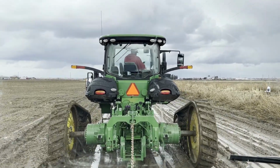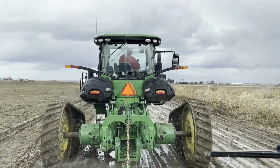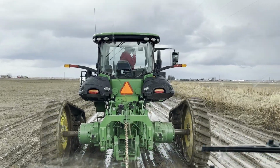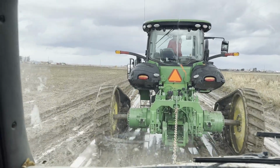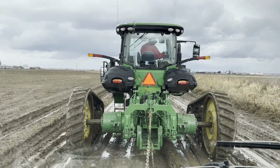So he is going to pull me through the field as I unload, because my truck does not have very good tires and I would just get stuck immediately as soon as he got done pulling me. So, interesting way to haul manure, but we'll make it work.